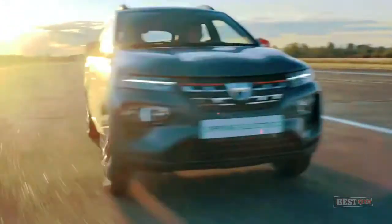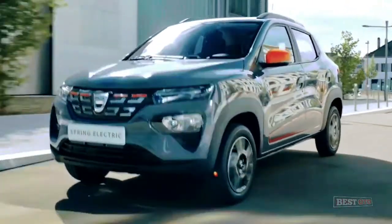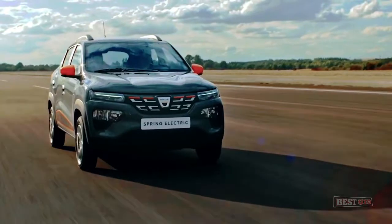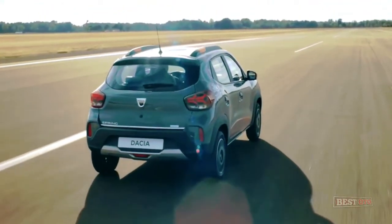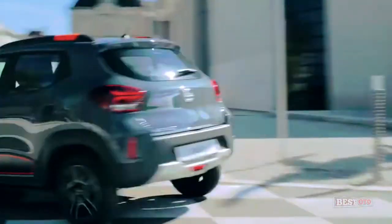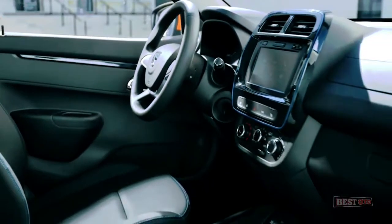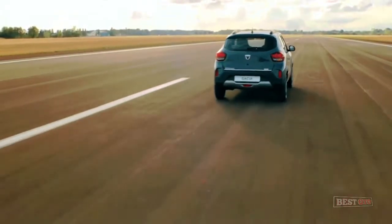Under the skin, Dacia has equipped the Spring with a 43 bhp electric motor with 125 Nm of torque. It's paired with a 26.8 kWh battery, which official WLTP testing says allows it to cover 140 miles on a single charge, although this can increase to up to 183 miles in the kind of urban driving it's designed to do. No acceleration figures have been released yet, but Dacia claims a top speed of 78 miles per hour.